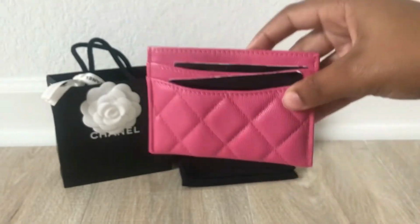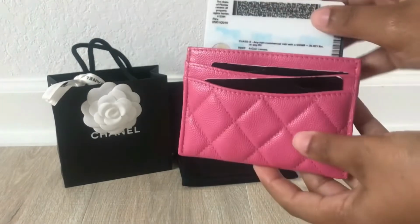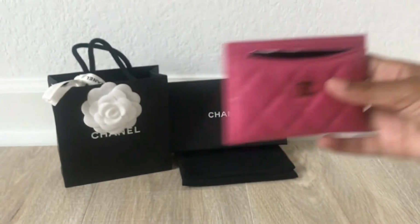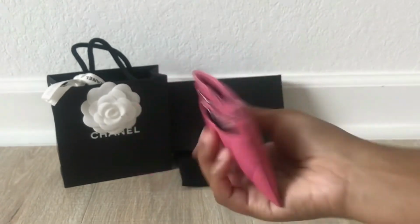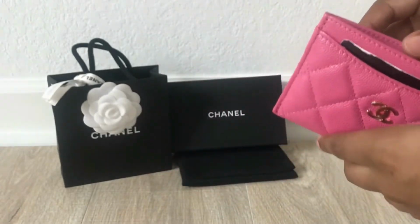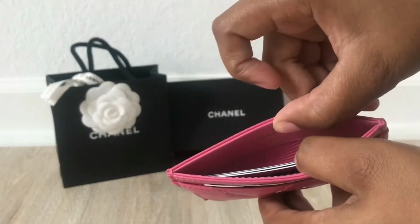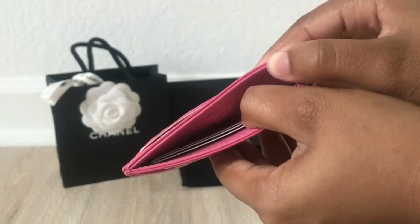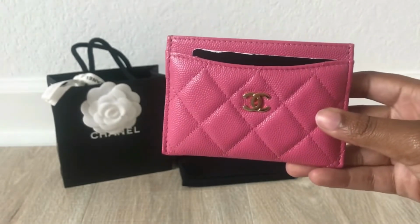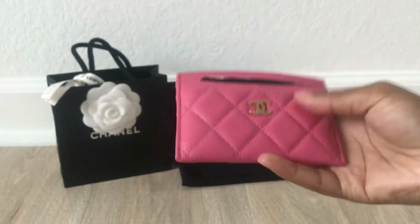There you go, and it's in. So now we have 1 card here, 2 cards in the back, and then 3 cards inside. And then you could probably fit way more, especially so you can see the room that I have. You can put cash, receipt, probably coins if you want.